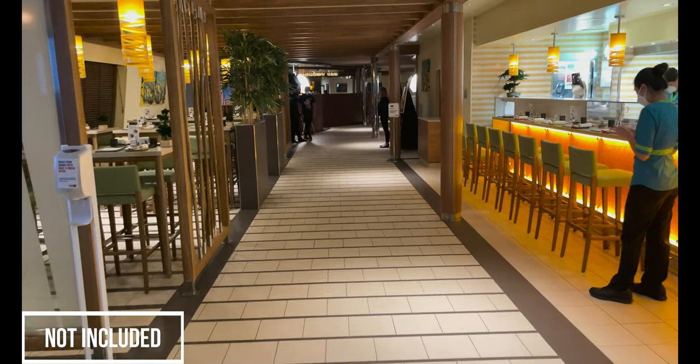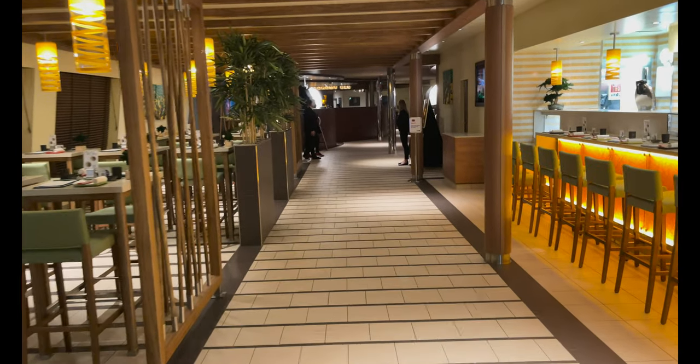Bonsai Sushi is on most Carnival cruise ships as well, however, it is not included.